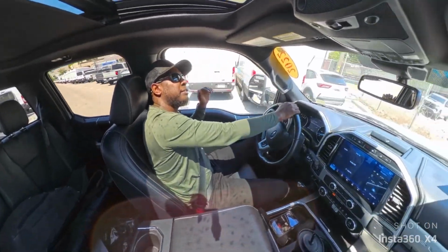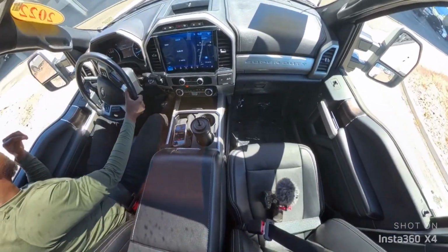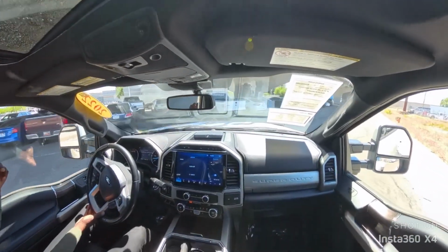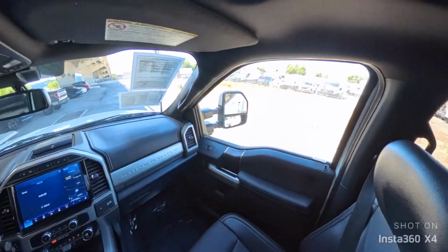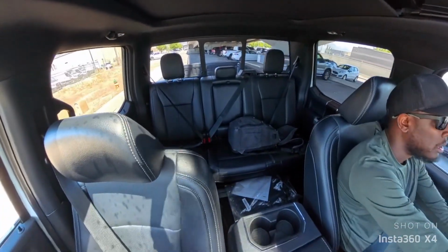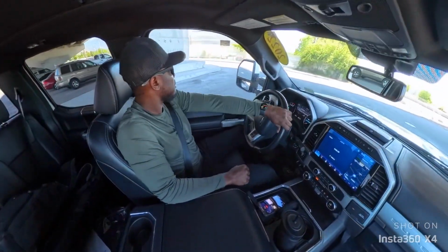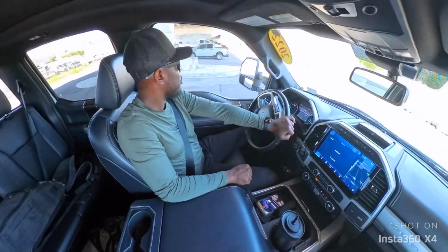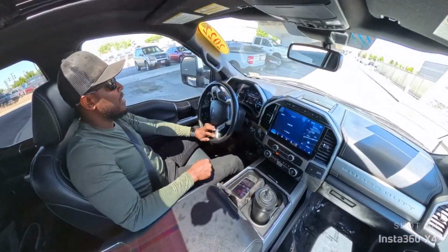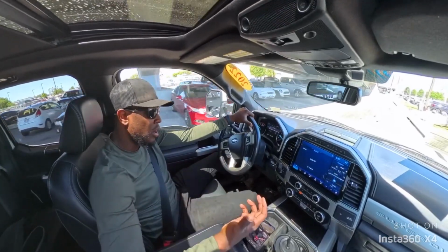I did drive this truck earlier today, just around the lot. And I will say, for this truck having 72,000 miles, there's not a lot of creaks and cracks in the interior. Feels really tight. And full lock. Oh, I can't even do full lock. I mean, the truck has such a great turning radius. But yeah, it feels really solid as a truck.